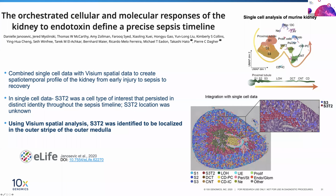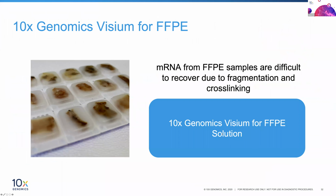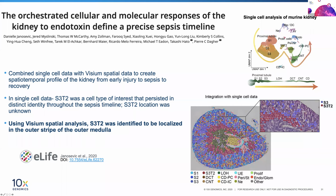So it was this blown in area that you see here in this, oops, go back here. Oh, wow, sorry. My mouse is really sensitive.